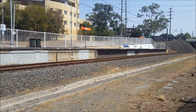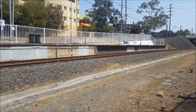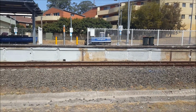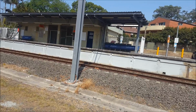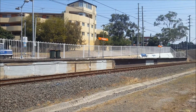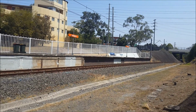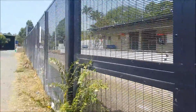I'm Paul White. I'm at Carlingford, just going to show you guys a very sad looking Carlingford station for you viewers. Walk up here.